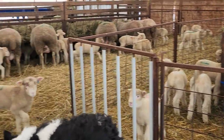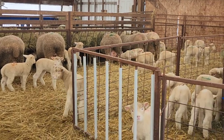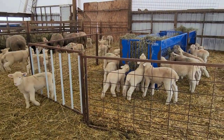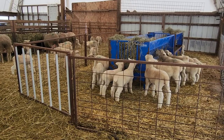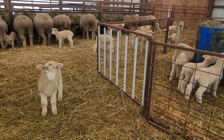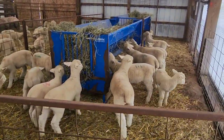The Suffolk pen on the other side is the next oldest group. But these guys all lambed a little bit faster than the Suffolks. And then right now the Suffolks are kind of catching up. Hi you guys, you like that? Do you like the creep feed? Hi.